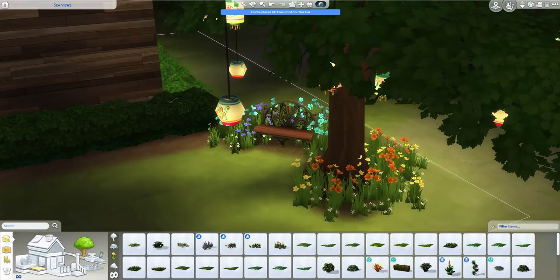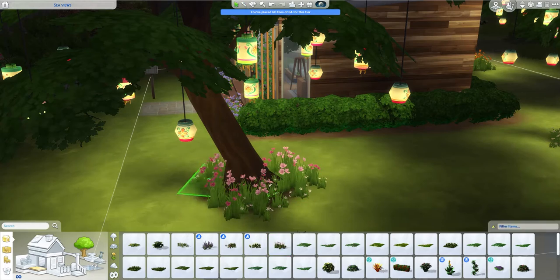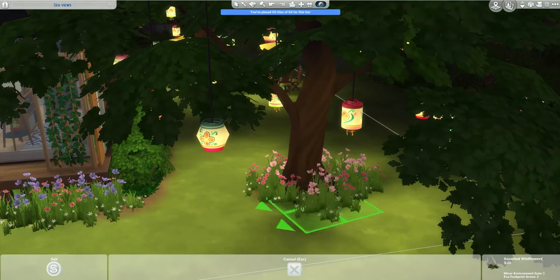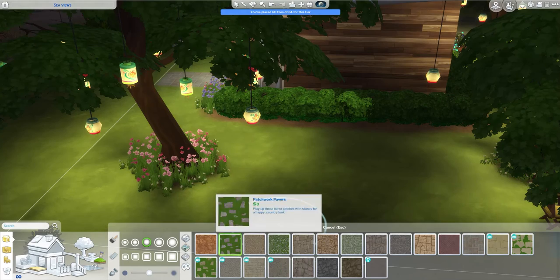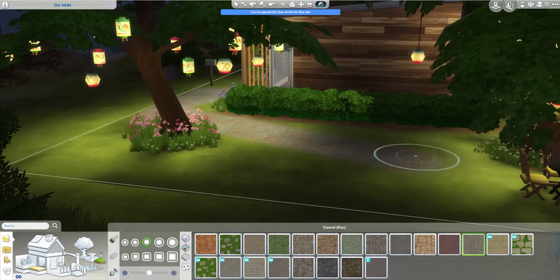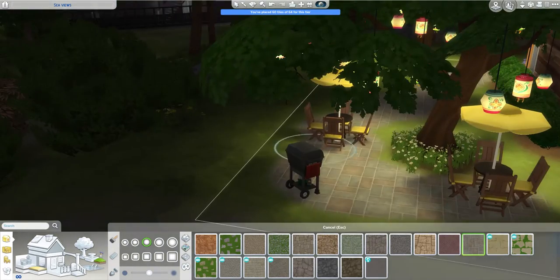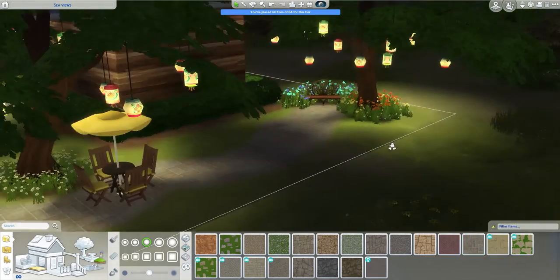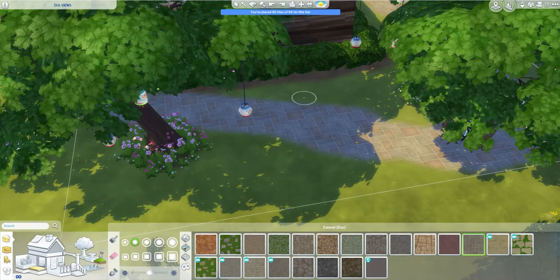But anyway, it's not a Sasha builds video if I don't have those base game flowers everywhere. I love them, I really do, and I love outlining the base of the tree with them because it gives it that very magical feeling, where you have flowers growing all around the tree or a hedge. And I decided to do that. So I also carved out a little path in this tiled kind of terrain paint. I could have used the actual flooring, but it didn't look as pretty, and I lined the whole walkway with rocks, and it looked actually pretty nice. I like the way that turned out.